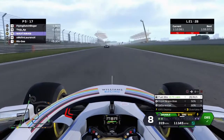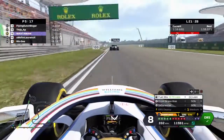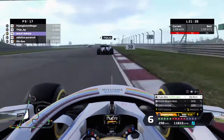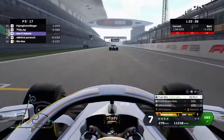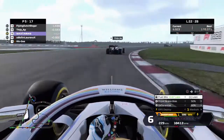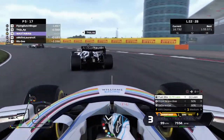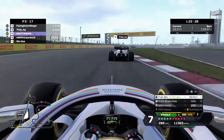Now onto lap 21. I overtook Lauren as well, and now the next up is Thijs. So he's not far in front. He's just in front of us. So we should be able to get him right after we got Lauren. So DRS, not yet overtaking him, but we should be able to overtake him after turn 2 if we get a good run. Taking a wider entry, now trying to get a good exit, and overtake mode, rich fuel mixture.